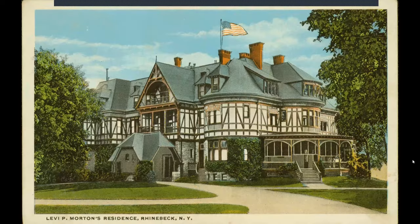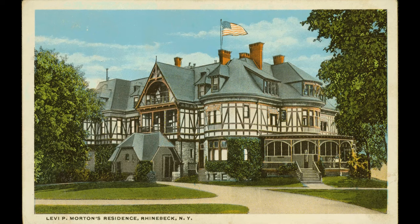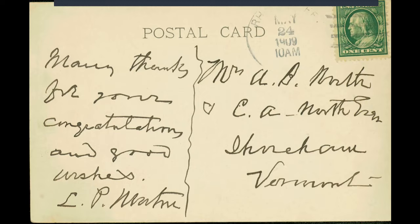The last picture is a beautiful picture. It's Levi Morton's residence, Rhinebeck, New York. Unfortunately, it's no longer here, but it's probably the most important postcard in the collection because of what's written on the back. 1909, May 24th. Many thanks for your congratulations and good wishes, L.P. Morton. It was signed by the vice president. And it's written to a friend of his in Vermont.